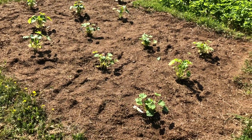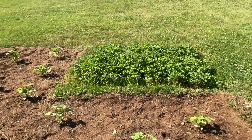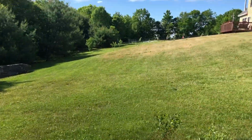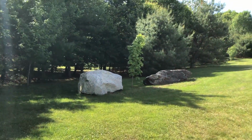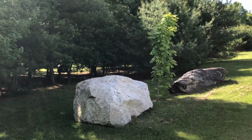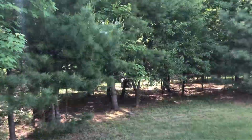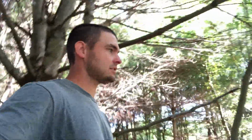We made this new bed here for all these squash and pumpkin plants. Got a little patch of ever-bearing strawberries, some blueberries. Then you saw the veggie garden over there. Everything's coming up good now. Raspberries. We moved those earlier, actually late last season.